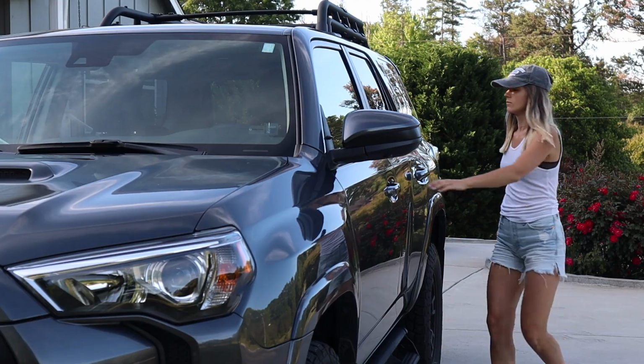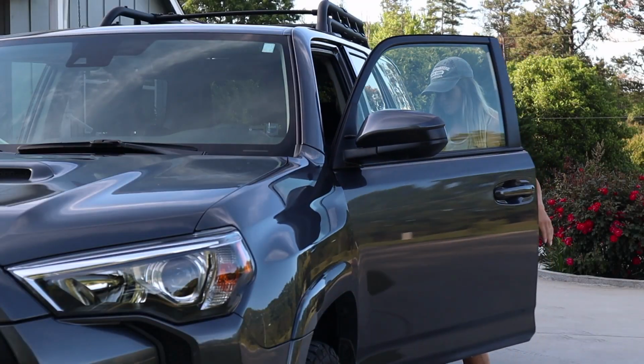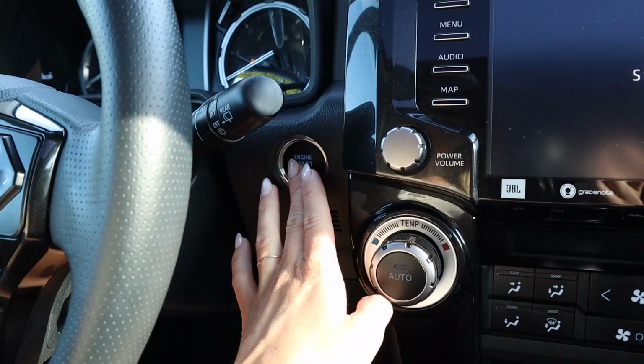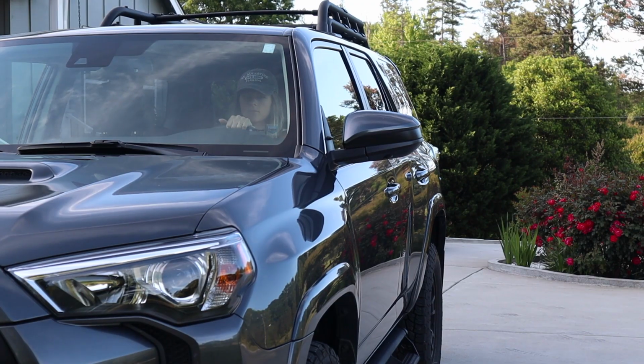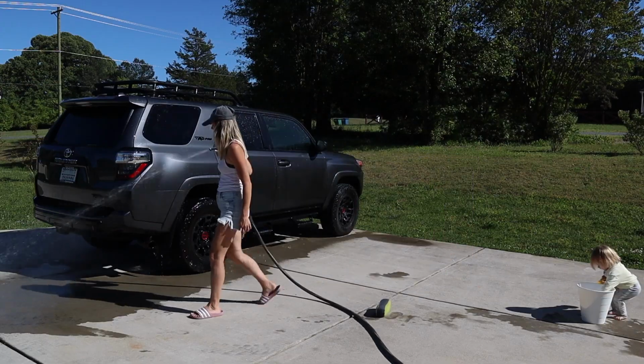This time we're doing a review of our everyday driving car. It is the 2023 Toyota 4Runner. Right here, I'm gonna be giving you guys a quick demo of how we use it. Let's get right into it. We've had it for about half a year and we use it as a family car for everyday driving. I'll let you know all the cool things I love about this car and some things not so much.